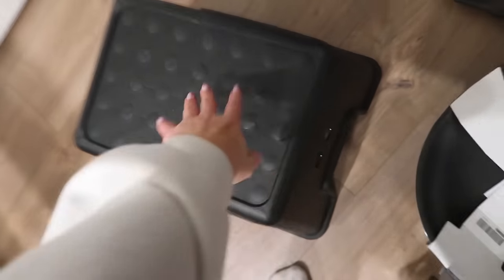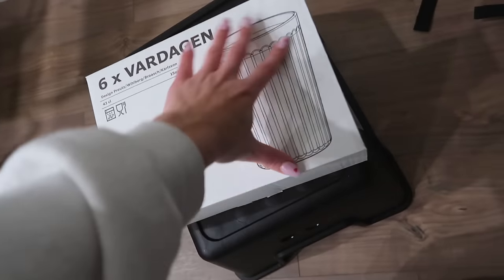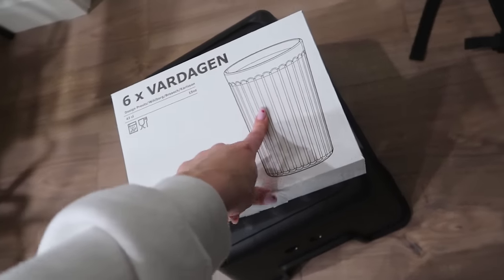And then I also got this step stool because I'm literally so short. Like I was saying before, I can't reach up in the cabinet. So this is gonna be perfect and it's black. I also got more cups because I wanted more glasses. I got a bit of a different style just to switch it up and I thought that these were so cute. I got some bath mats.